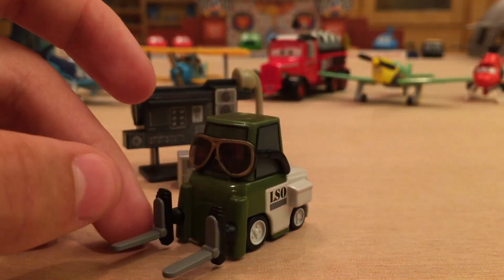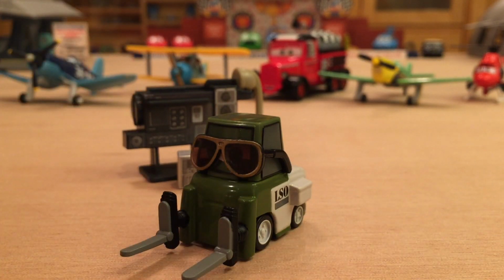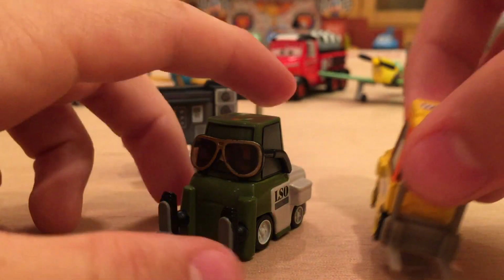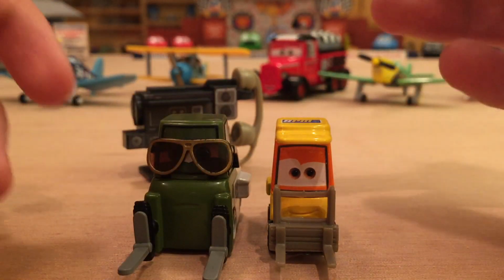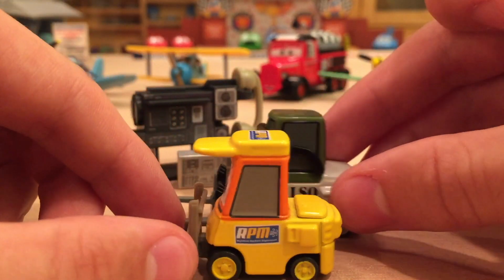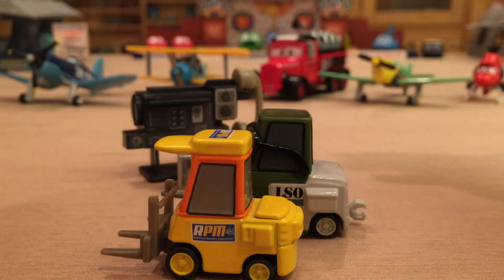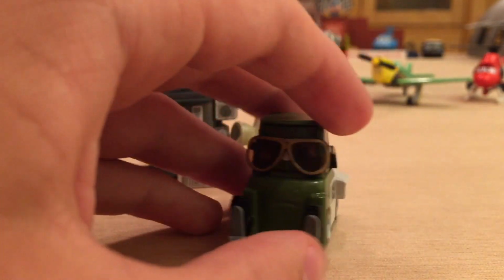And I feel like the Planes pitties are always the largest. I have no idea why, but the two Cars pitties I have here, which was Guido, and here is the RPM pitty, you know, the RPM pitty is about the same in height as Roybal, but in length here, not even close. So let's move on to a few Planes pitties here.